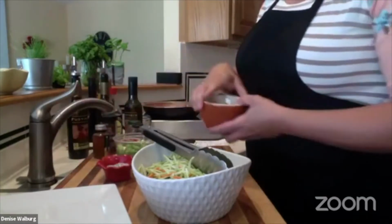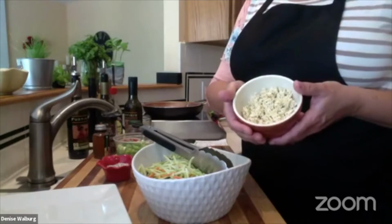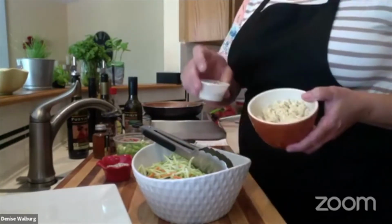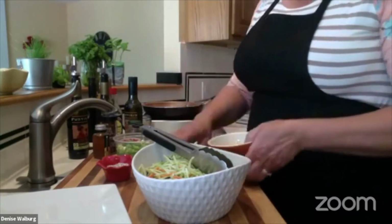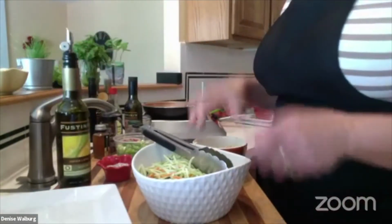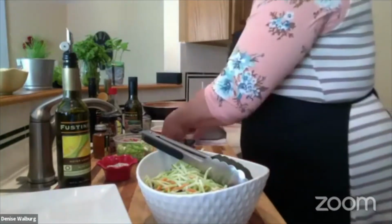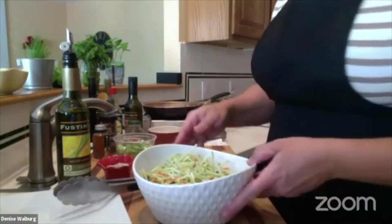Anyway, what I was going to do is saute up my ramen just to give it a little brownish. And then in here, I've got some pine nuts and sesame seeds. So I was going to stick those in a little bit of the Meyer lemon olive oil, just to give them a nice rough browning before adding that to my salad.